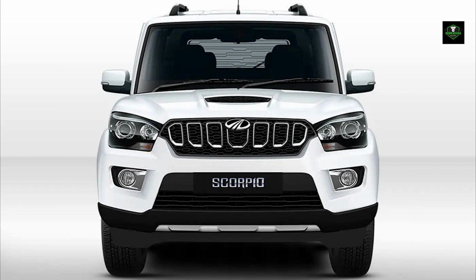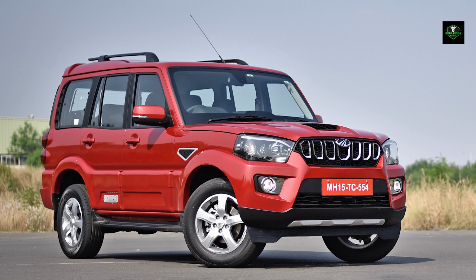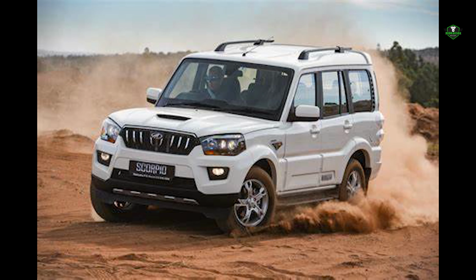The SUV is also equipped with a shift-on-fly four-wheel drive system. The Scorpio N comes with the same engines as the Thar and the XUV 700. The cosmetic changes consist of DRLs placed with the fog lamp instead of the headlights. The Scorpio N is offered in 6 and 7 seat layouts.